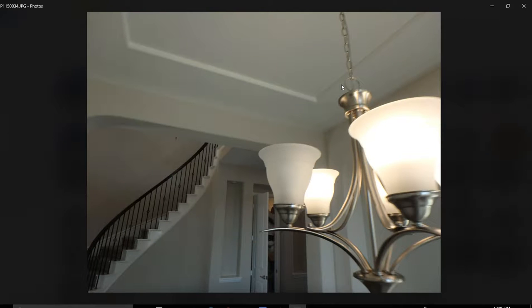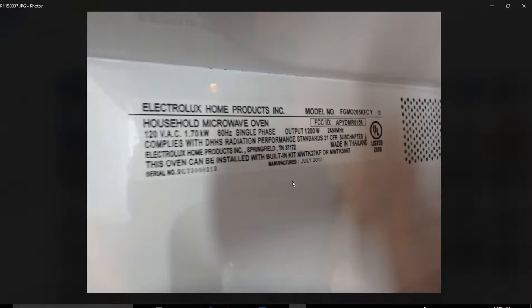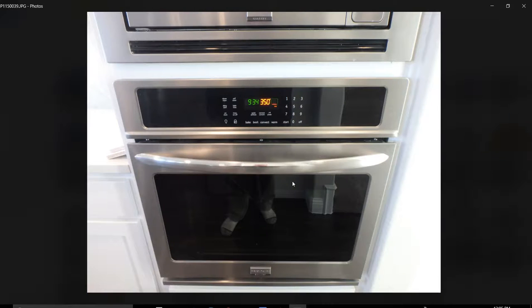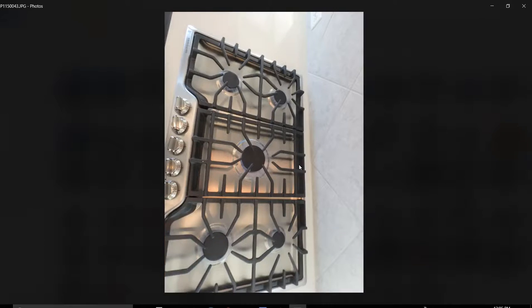This is the dining room here. They're missing a light bulb. Actually, the bulb's there, but it's probably burnt out, so you need to replace that light bulb right there. This is the microwave. This is me testing the microwave to show you that it does work. This is the oven, set to 350 and heated to just about 350, so within the range. This is your cooktop, and it did work fine.